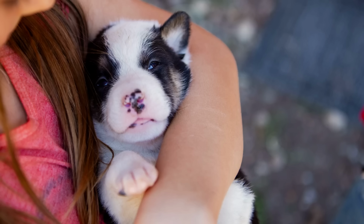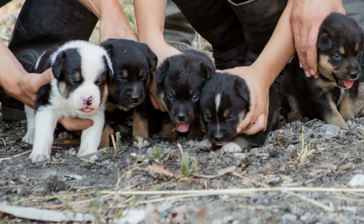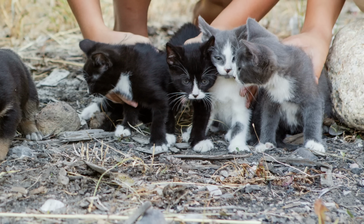Really briefly, I wanted to show you guys some pictures of our kittens and puppies. We have both. And so it's really starting to feel more like a farm around here all of the time.